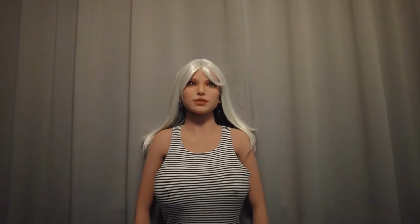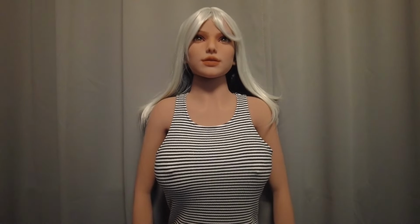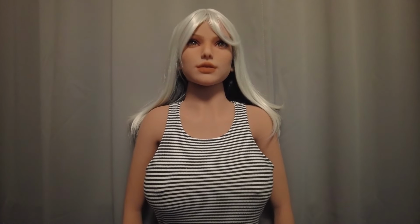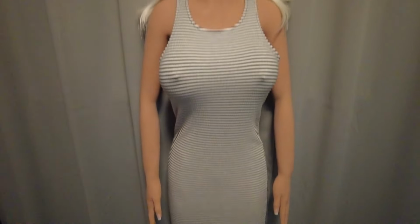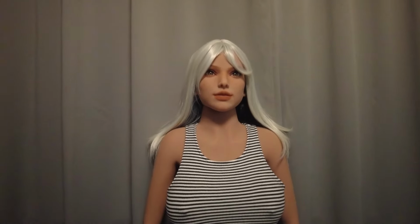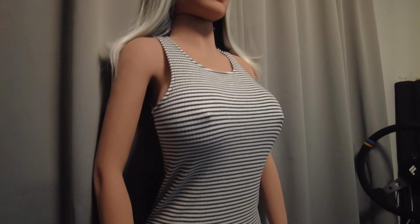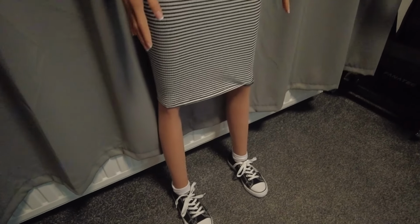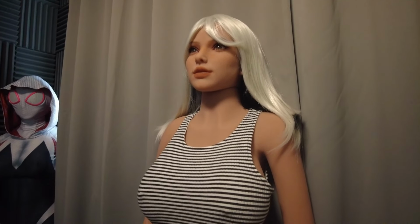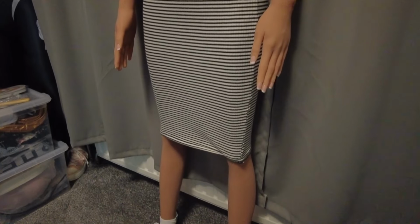Yeah, really cool. Very light to pick up. Around 29 kilograms, maybe 30, with the clothes and the shoes on and everything. I know that her proportions might look a little bit off, but that's because of the dress. It doesn't really fit her body very well. But yeah, again, very happy with how the TPE feels. It feels like a very good quality. And her face is really cool as well.